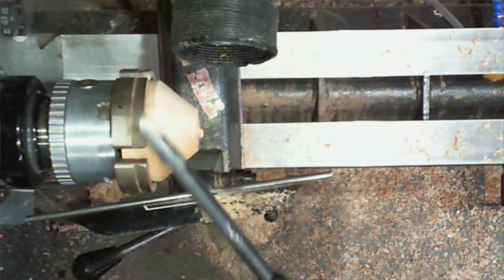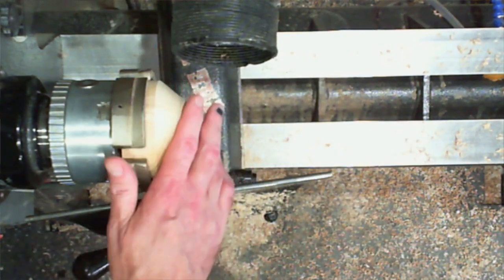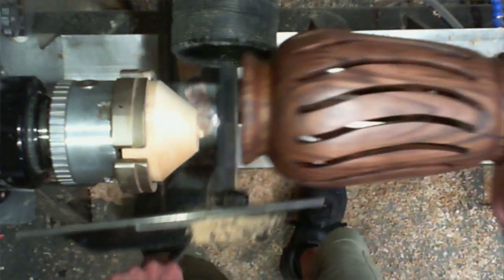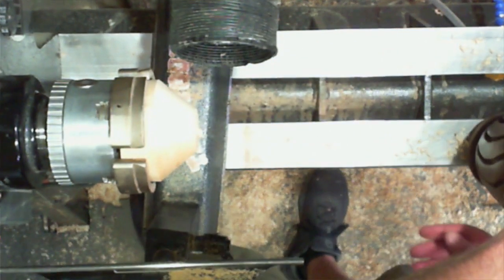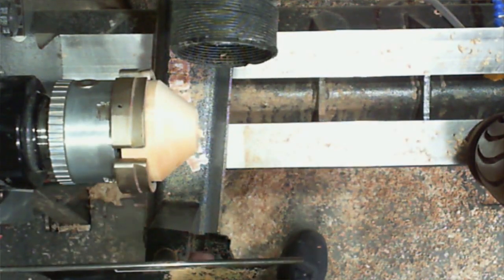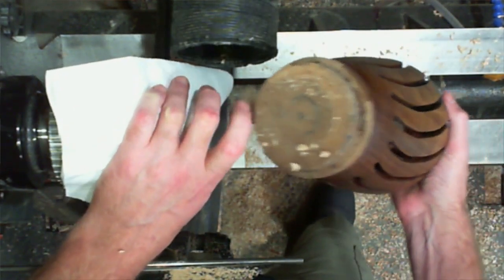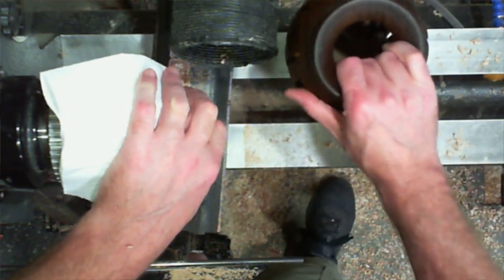The chuck is an Easy Wood chuck, and it's got those quick change jaws that are fantastic. Look at that. All right, I am going to put a couple layers of paper towel in there just so it bites to that. And I still have the center hole from when I originally turned it.